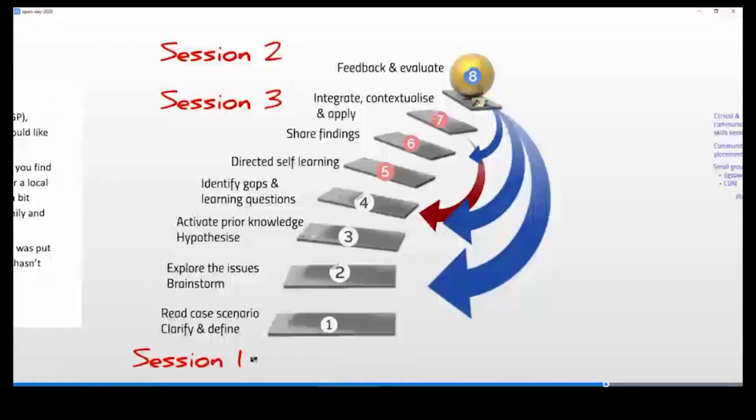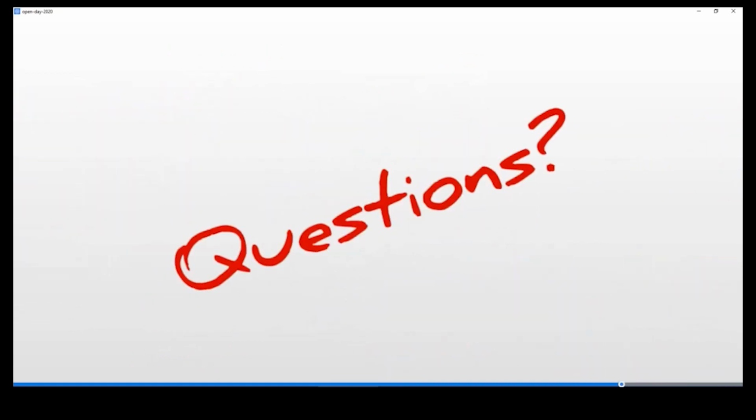You'll find that you use all the steps several times throughout each case, visiting and revisiting prior knowledge, building in new learning and developing your understanding of the human body and how it responds in health and illness. It's good to remember that the learning from each case will provide learning that can be used in new cases as they come up, and that all your learning is integrated throughout from day 1 of the course. If you have any questions on this part of the talk, please write them down now and bring them to the question and answer session later on.